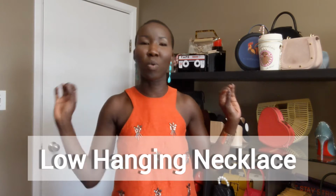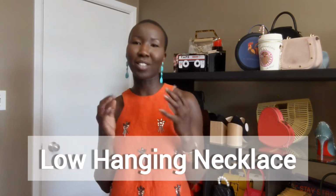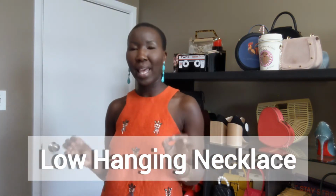Moving along to necklaces, we've got 2. One of the biggest ones that I've seen across the board is the low hanging necklaces. In other words, it's just long necklaces, honey. Long is in and the short ones are out. Those long ones, I actually love them. I think they are perfect for every age, from the young to the old. It doesn't matter. You just gotta find your favorite one.